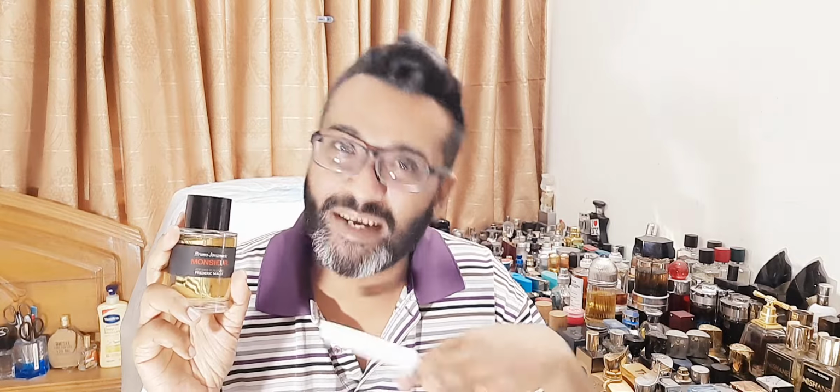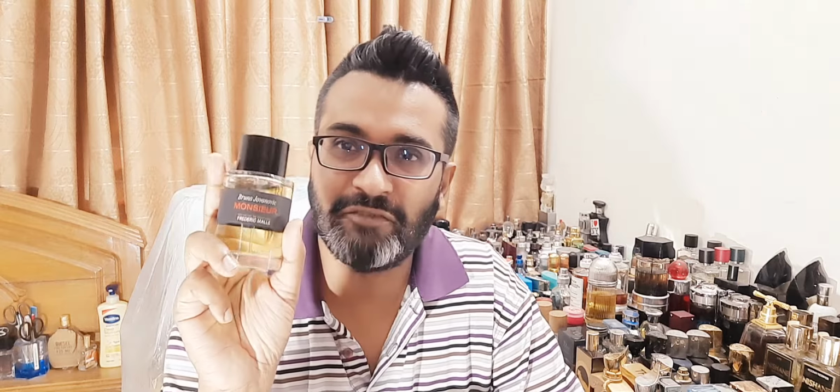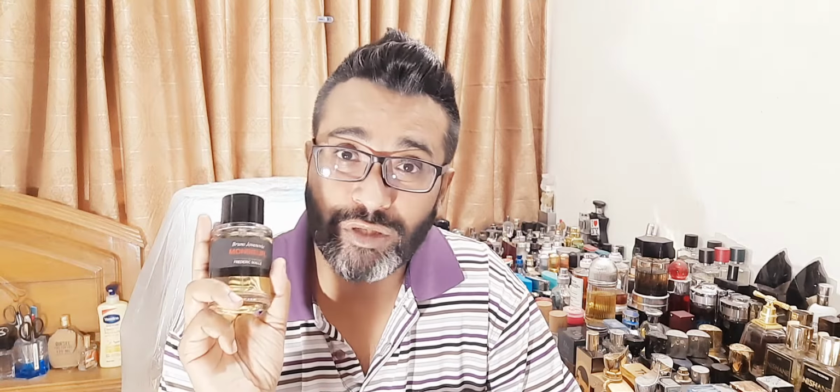This is a very nice fragrance. If you ask me, even though it's not the most playful, it's a very nice composition. If you're looking to wear something for a formal occasion, this is definitely it. Longevity from this is good. I got 6 to 8 hours, which is good news.